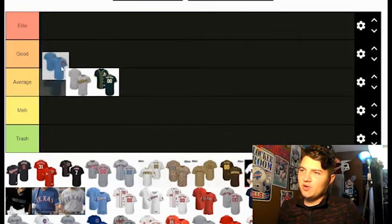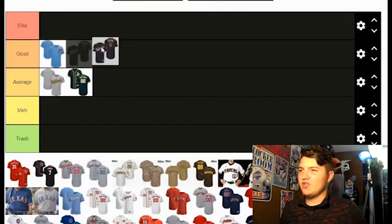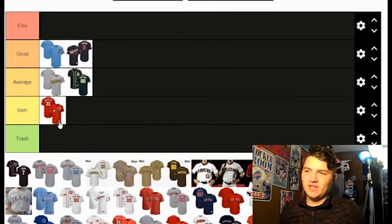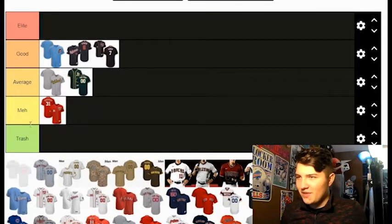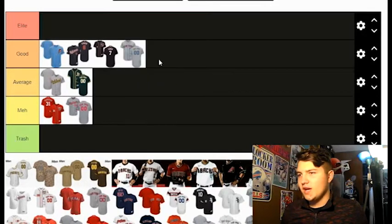All right, Phillies baby blue, it's good. It's not elite. Nationals blue, this one is good. Pretty nice color on the blue. This one, though, this one's meh. I don't like the red with the Nationals. This one also pretty good, same reason as this. Yeah, this one's also kind of meh. All right, New York right here, this one is pretty good, actually.